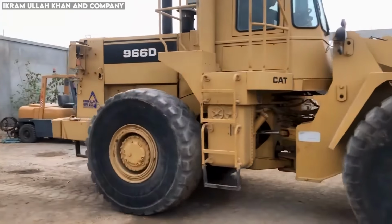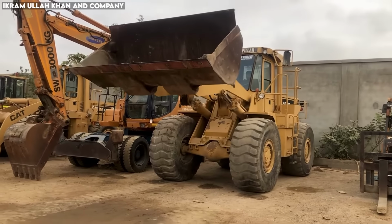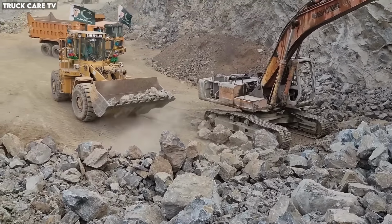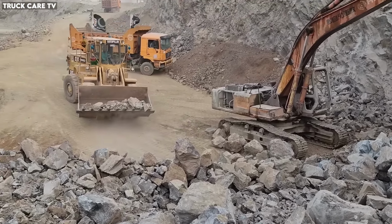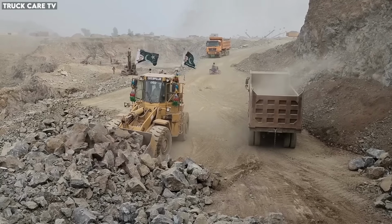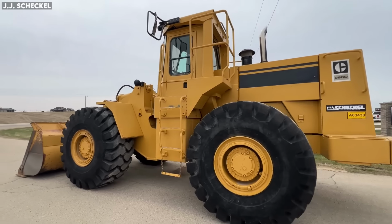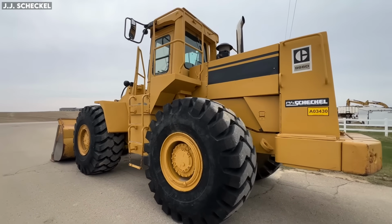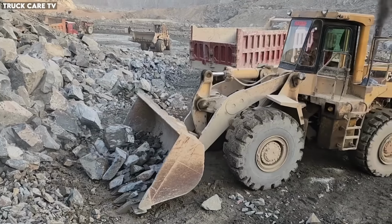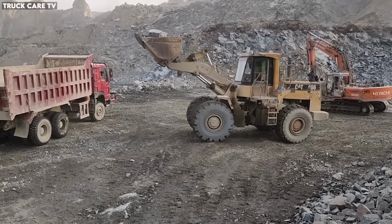Caterpillar used thick, high-grade steel for the frame, boom arms, and linkage. The Z-bar linkage system provided huge breakout force, allowing the machine to dig into heavily compacted gravel, clay, or rock. Even with a 4-5 cubic yard bucket fully loaded, the loader never felt strained. Its hydraulic system was simple but incredibly powerful, designed to deliver consistent performance in mines, quarries, cement plants, and busy construction sites.